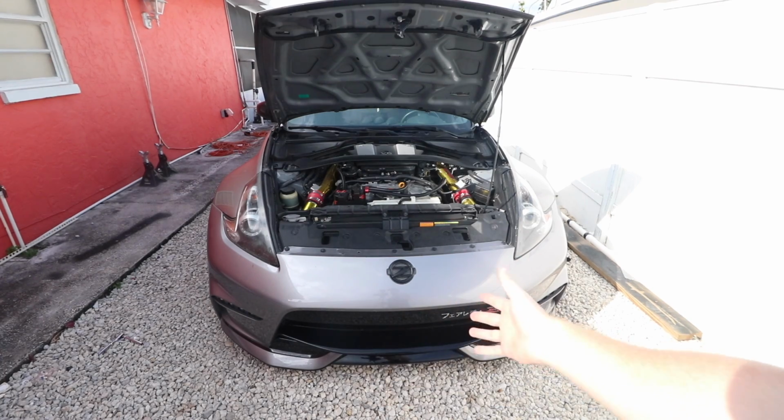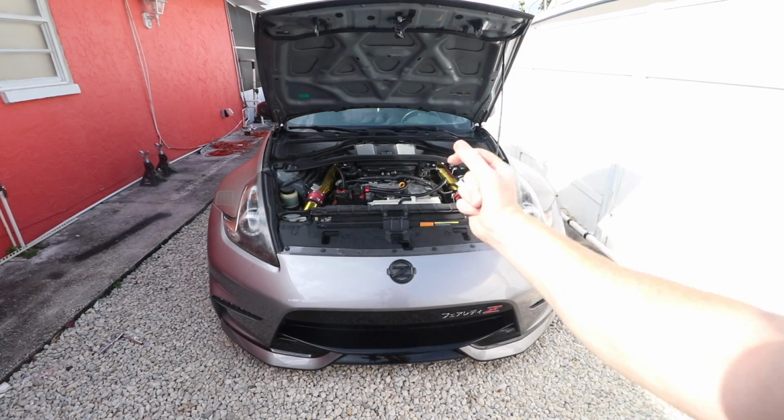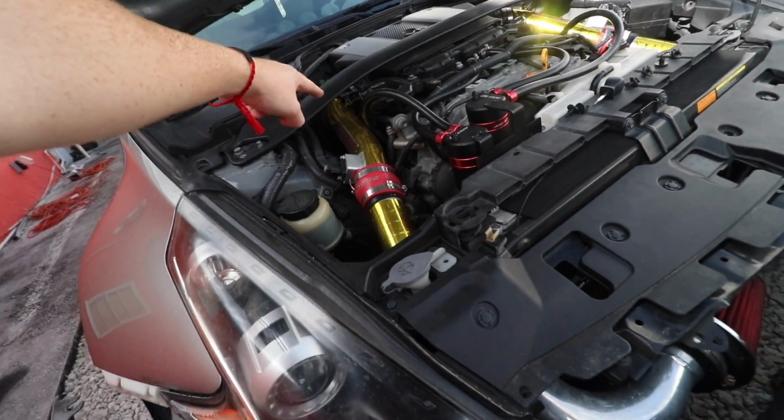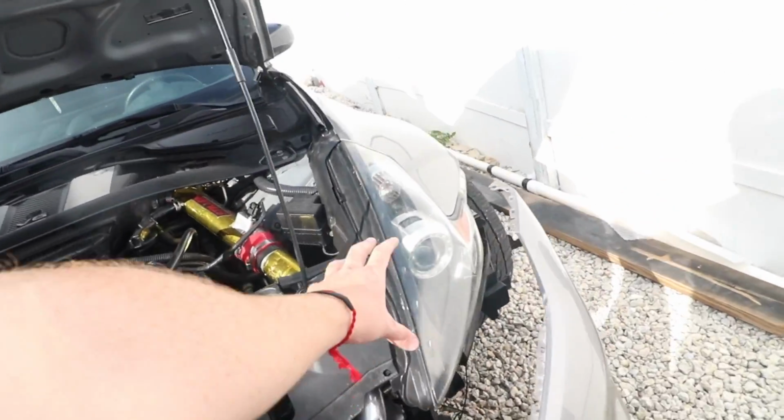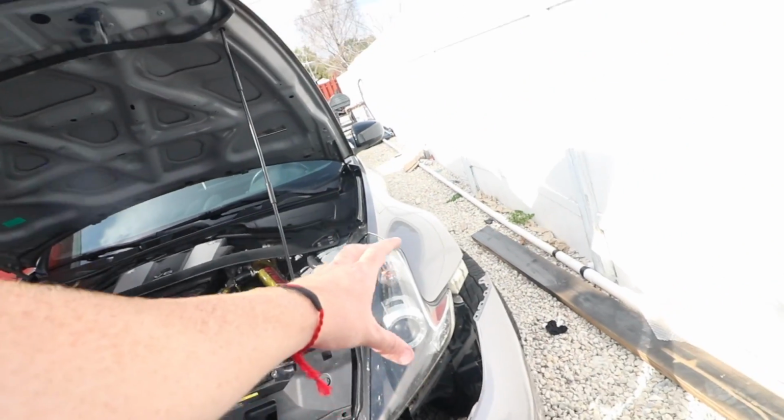All right, you guys have seen me take off this front bumper like 1,000 times. Okay, so I'm sitting here and I think I know what I'm gonna do. I think I'm gonna do what my friend did. I think I'm gonna come through here, come out through the headlights, and put it in the front bumper. So we gotta go ahead and take the headlights off.